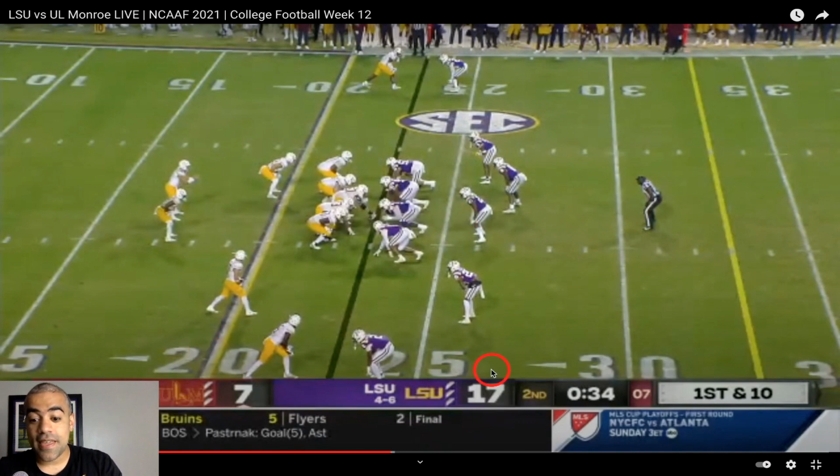So here's the thing. With 34 seconds left to go, I don't like how downhill we are in this situation. We do have a single high safety here. But notice how close we are to the line of scrimmage, and we bring a safety into the box here to help defend this run. We don't want to do that. It doesn't make any sense, because you guys have seen us get killed in one high. This is the old look LSU defense. We don't want to give away easy reads.